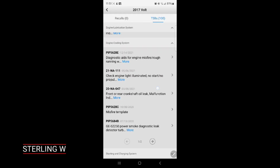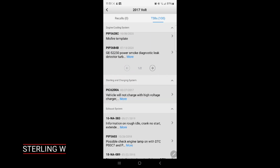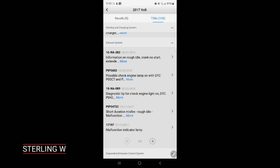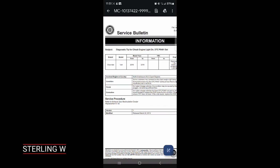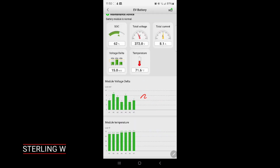Another fun item is that it does TSBs. So it has a full library of TSBs, which is really nice, really convenient, and it makes it easier to talk with the dealership after finding enough evidence for it. So it really helps in terms of helping them diagnose it, as well as getting warranty repair.